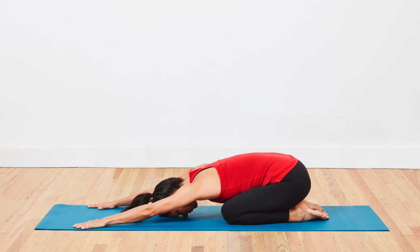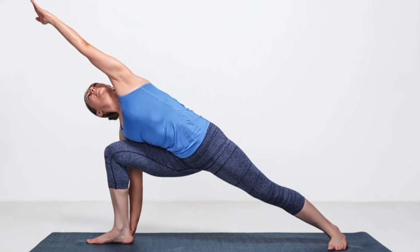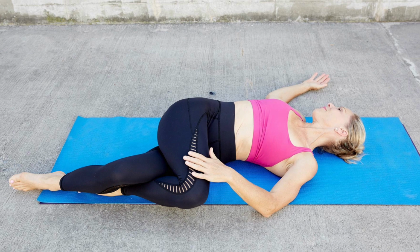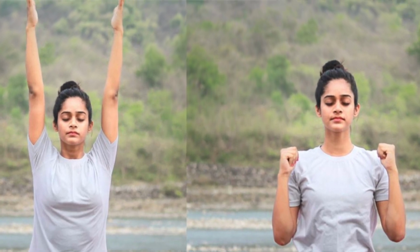Yoga asanas that involve twists, bends, and forward folds will be extremely beneficial for keeping the Samana Vayu healthy. Asanas such as the chair pose, boat pose, revolved side angle pose, reclining abdominal twist, seated forward fold, etc. Pranayama such as practicing Kapalbhati, Bhastrika, and Samavritti, which generate inner heat, will keep the Samana Vayu balanced.